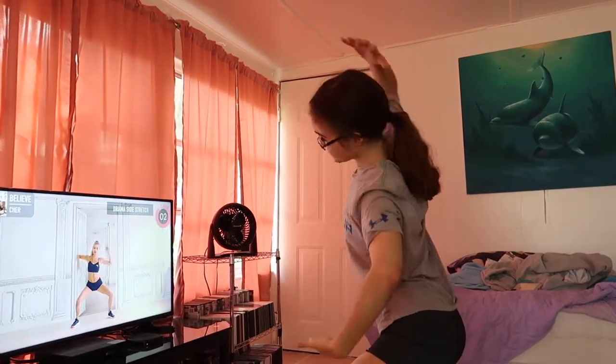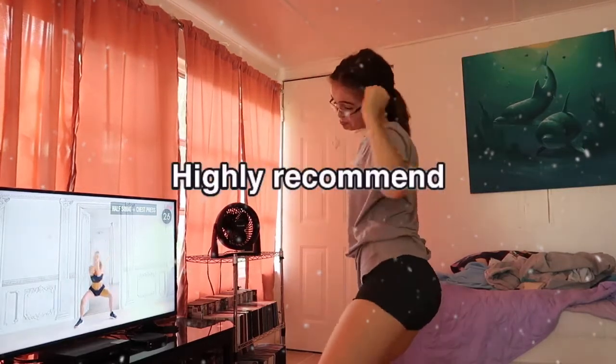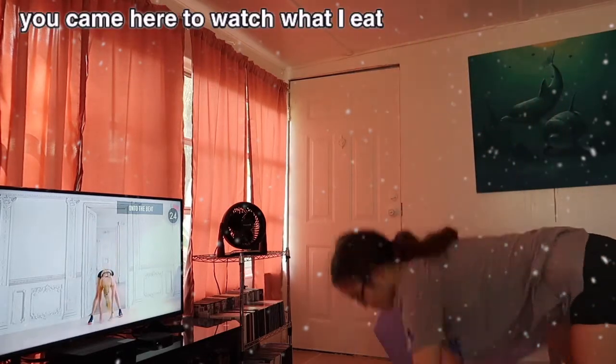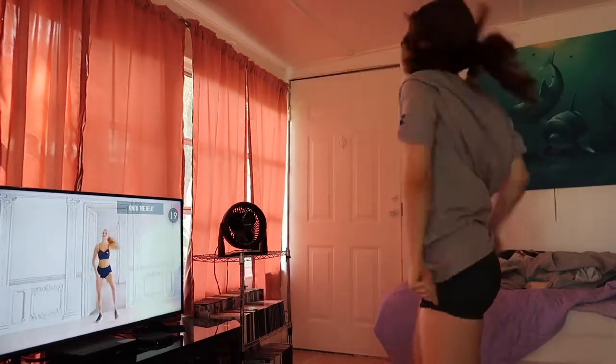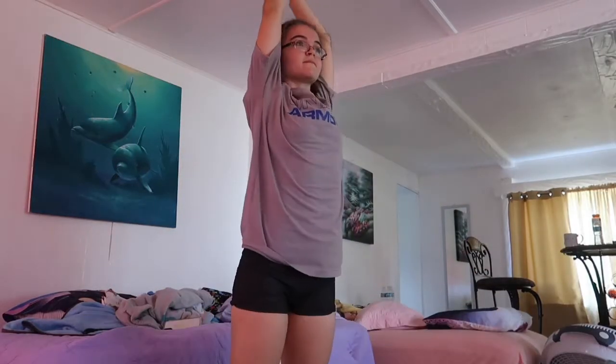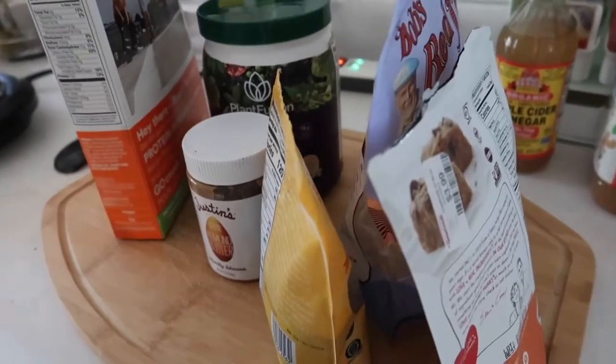Normally for breakfast, I make like oatmeal or yogurt or something. I don't know, we'll see what I'm in the mood for. I really want oatmeal, kind of. That's more like a weekend thing, so I can take more time making it. I'm gonna make oatmeal. Oatmeal this morning.